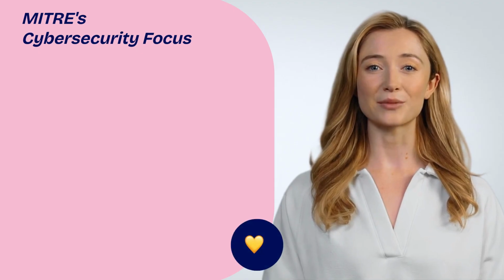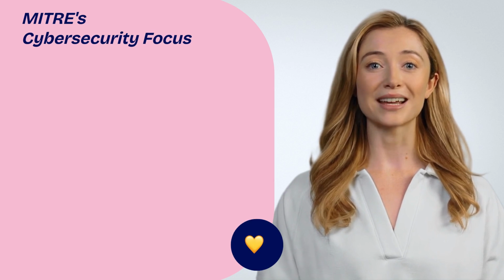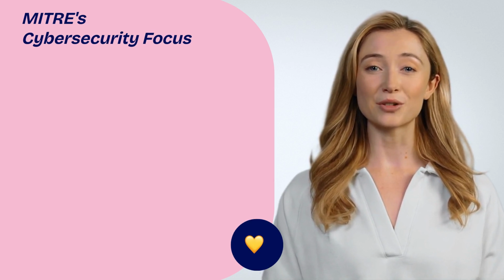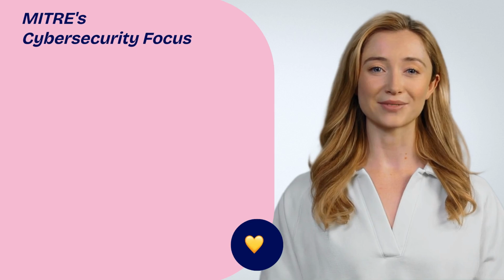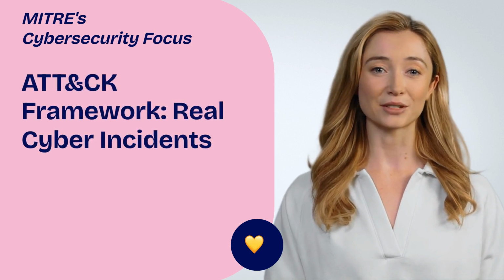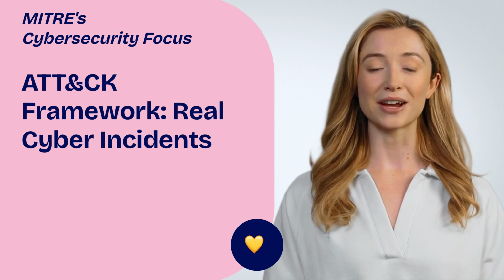First, let's dive into who MITRE is. They're a not-for-profit organization based in the US, primarily funded by the government to tackle tech challenges with a special emphasis on cybersecurity. They've created the ATT&CK framework not just as a theoretical model, but as a living document based on real cyber incidents. It's like having a spy in the enemy's camp, providing us with actionable intelligence.